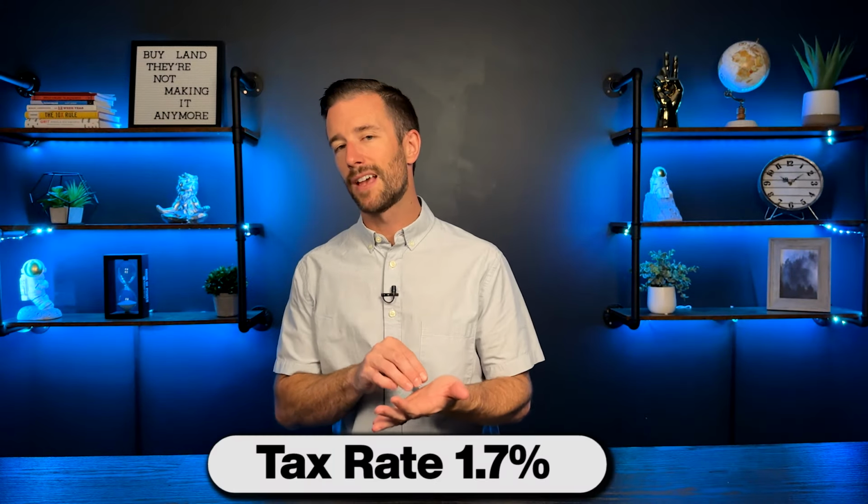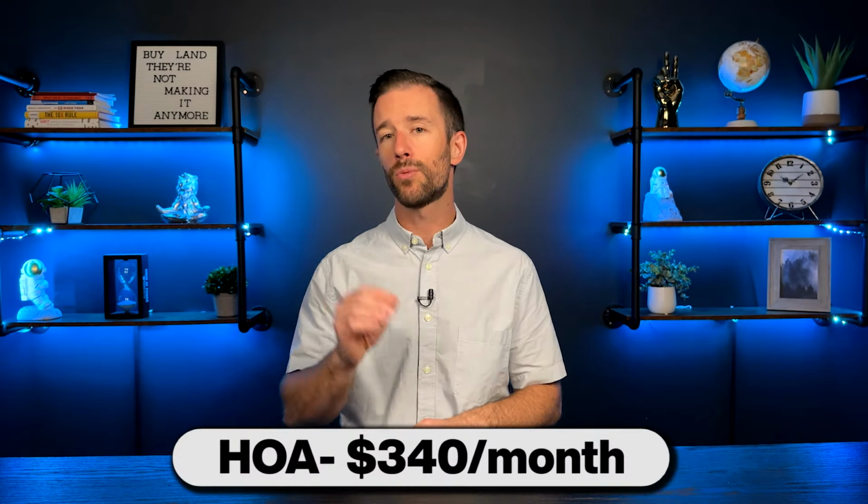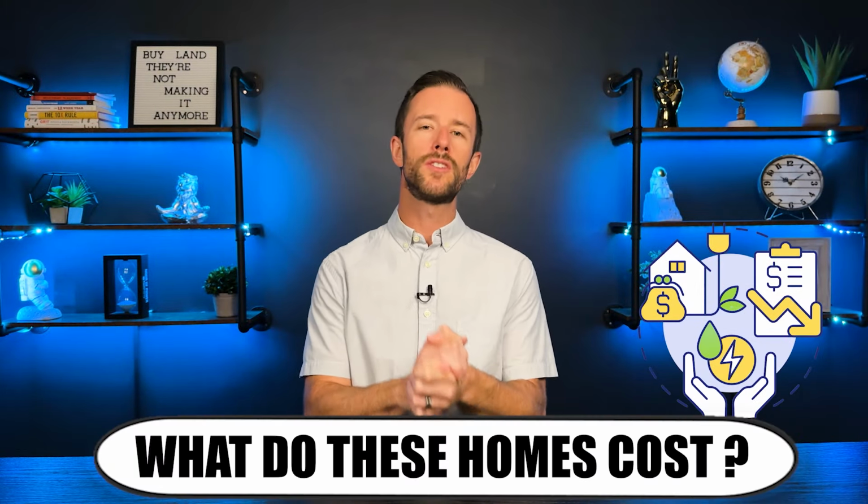The tax rate here at Blossom is actually 1.7%. So you're gonna take that purchase price and multiply that by 1.7% to find your yearly tax rate. And then when it comes to HOA, it's actually $340 a month. Again, we're gonna talk about what those amenities are a little bit later, so make sure you watch all the way till the end. Next up, I am sure you're absolutely dying to know, what do these homes cost?